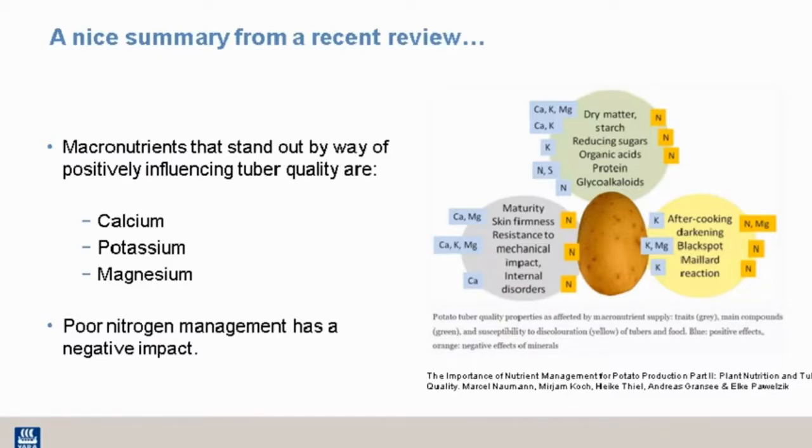If we start and think about it, there's been a very good review fairly recently which summarises some of the key aspects we're thinking about, and a nice diagram from that review highlights some of the quality traits. When we talk about tuber quality, it means different things to different people. It can be quality associated with dry matter or starch content, reducing sugars, but it can also be quality by way of skin finish or internal condition of the tuber. The Maillard reaction, which is highlighted there, becomes more prevalent in terms of thinking about acrylamides.